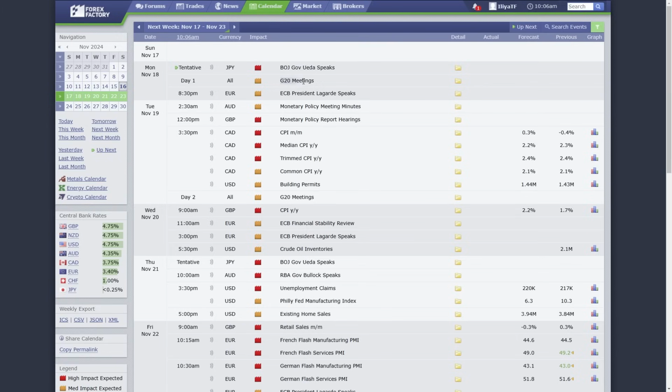Monday, we're actually going to be having that G20 meeting. So right now with the election of the new US president, there are a lot of shifting parts. There is going to be a lot of uncertainty going forward, but that also means more volatility, so we really have to be watching out. But yeah, Monday actually looks tradable.